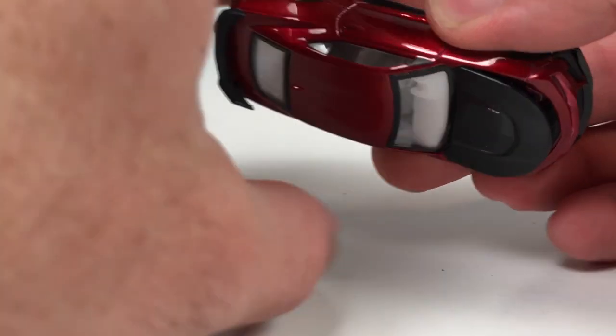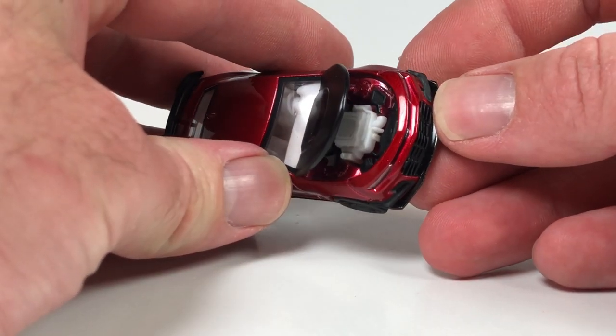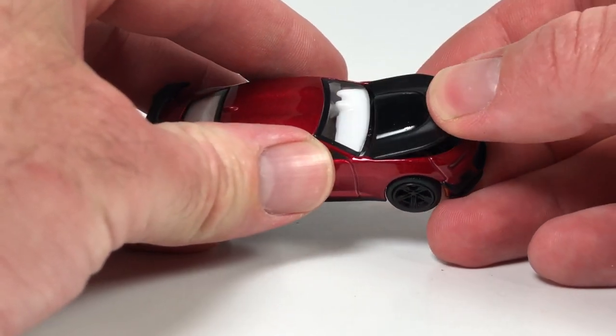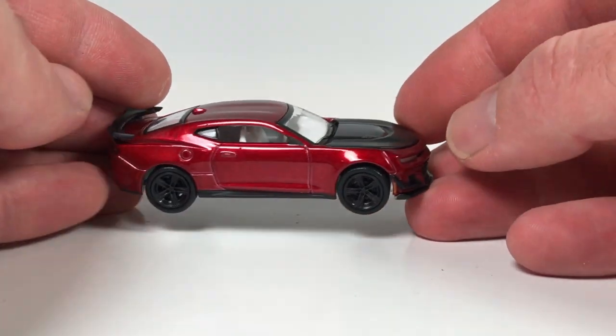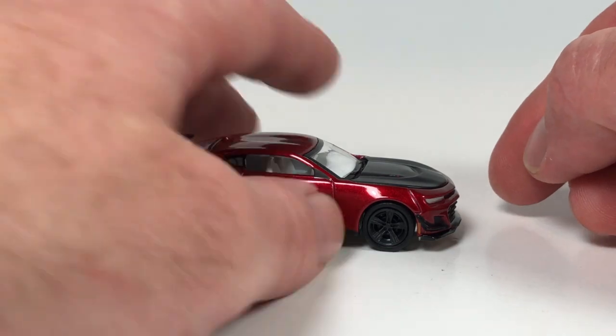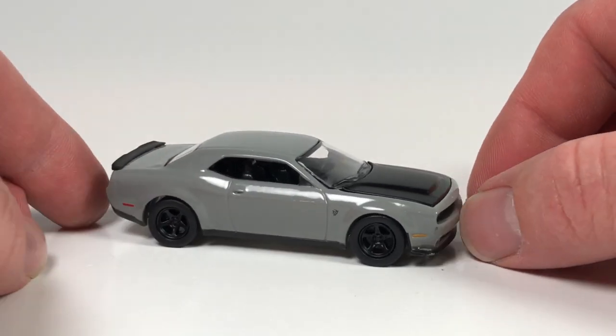But we should have a white engine. I'm not sure if I opened this one up yet or not. There it is. White blob under there. So a pretty interesting chase feature. Love it. All right. Number three in the series, and this actually might be my favorite of the series.